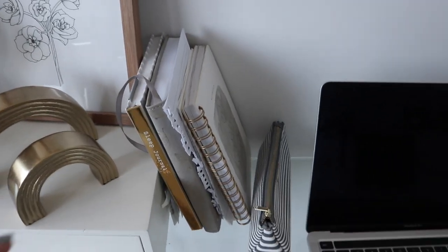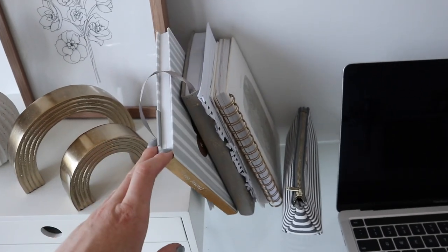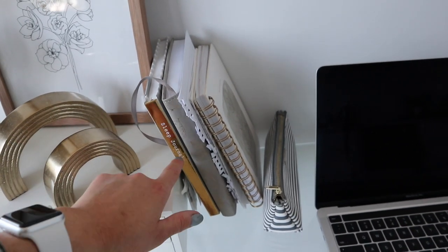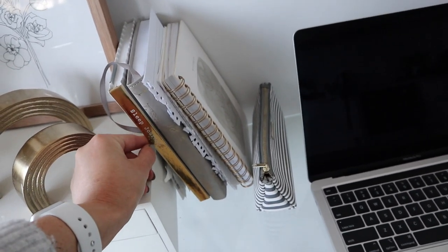Next to that, I have three books. I have this sleep journal that is from Kiki K. I actually really don't use it. It's just very cute, and I think it's got some candle wax on the side of it.